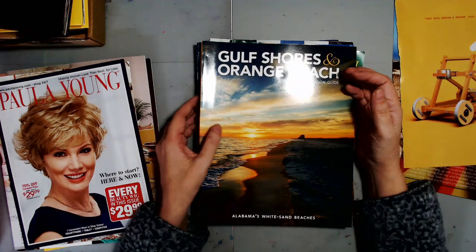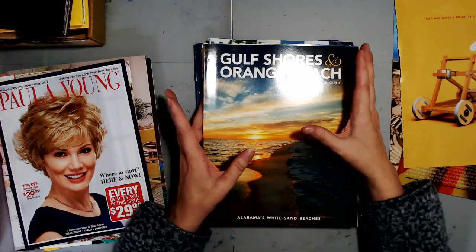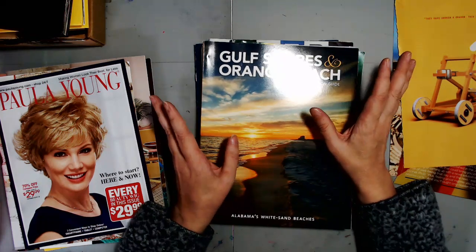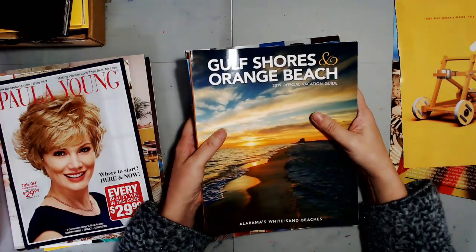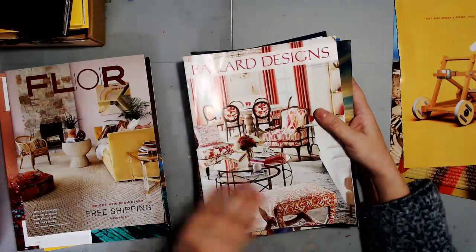Once you have a handful, you have enough, start gluing, start having fun with them, and then look for more. There's always going to be more. There's always going to be something new and interesting that's going to come up. You're not going to run out of images.